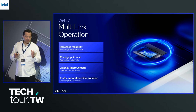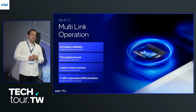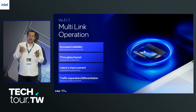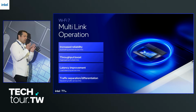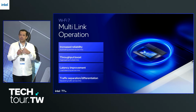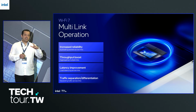And that's the flagship feature. And what is multi-link operation? Today in your Wi-Fi, most likely in the Wi-Fi you're using because of the access points here, you're connected to a given channel, whether in 2.4, 5, or 6 gigahertz. But you're connected, and you're just connected to that channel all the time. You establish your credentials, your security context, your data context.